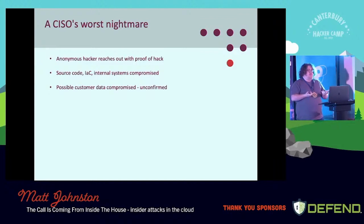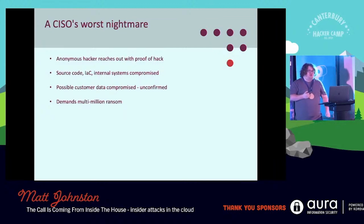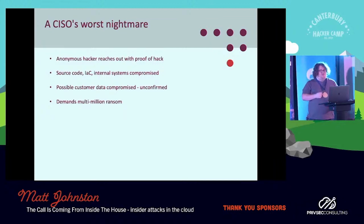They haven't confirmed that there is customer data compromised, but that's something you always have to be thinking about. It wasn't in the example data sets. And of course, what they want out of it is many millions of dollars to not talk about this.